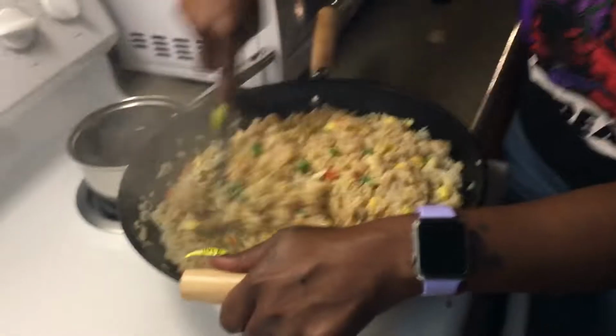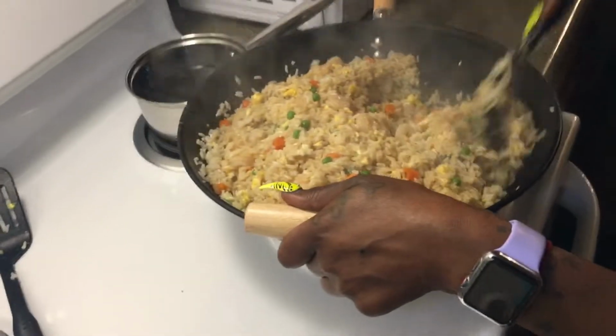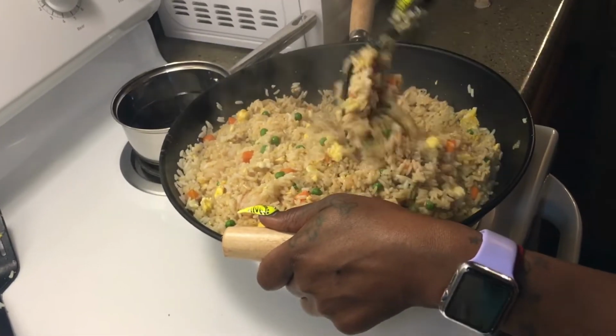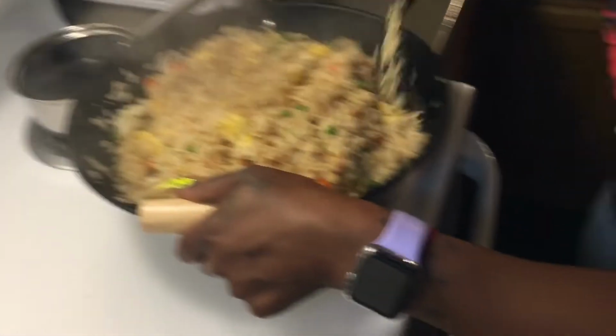It's part of how they make their rice brown. Yeah, soy sauce. This is a good one.